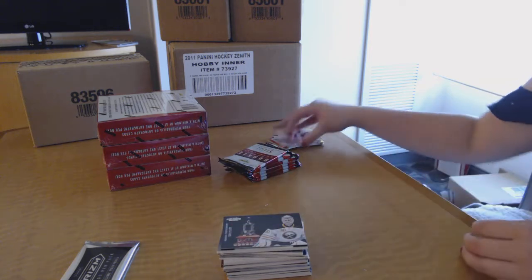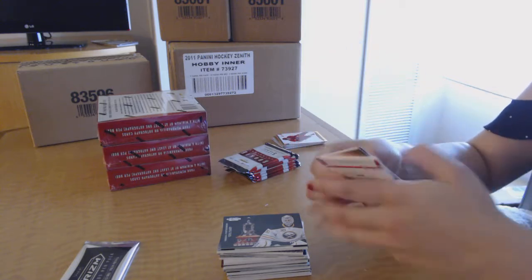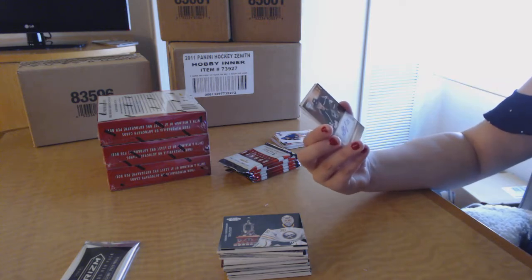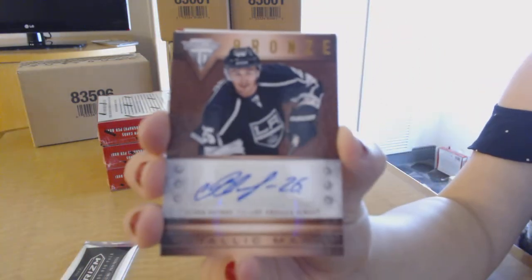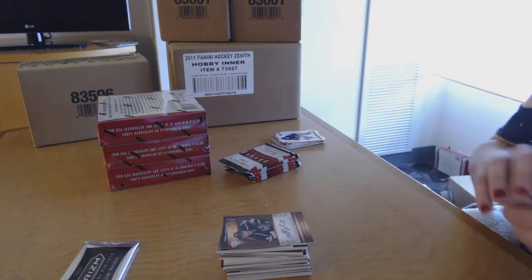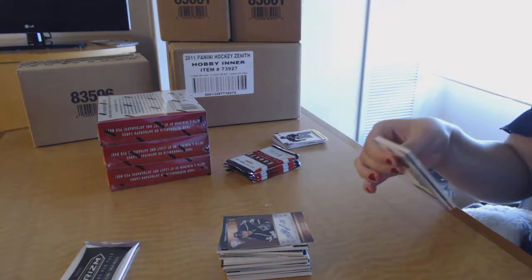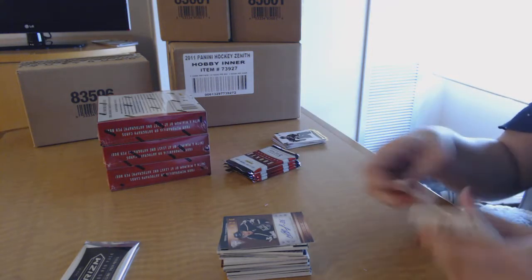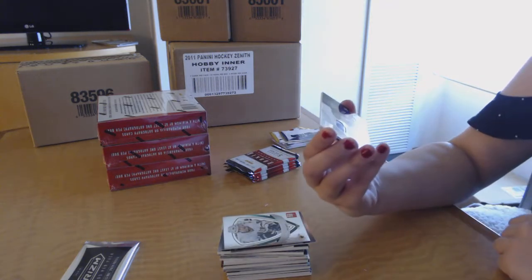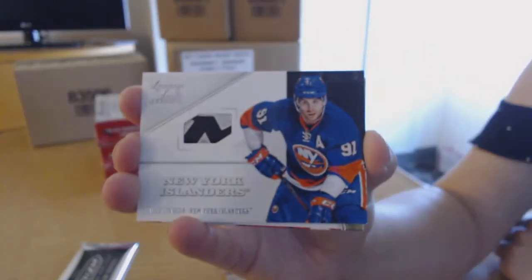Vezina Contenders for the Buffalo Sabres of Ryan Miller. We've got a metallic marked bronze auto for the LA Kings, Slava Voynov. Elite rookies of Ryan Garbutt for the Dallas Stars. And we've got a luxury suite stick for the New York Islanders, John Tavares.